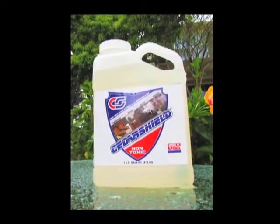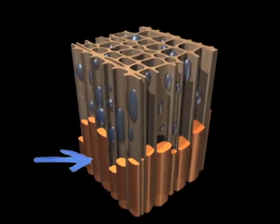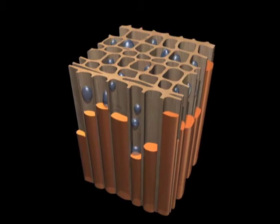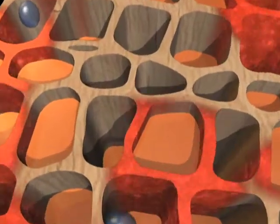CedarShield stabilizes both types of moisture found in wood, free water and bound water. The food-grade solvents in CedarShield are water scavengers and quickly displace free water that is harbored in the fiber structure of the wood. At the same time, the silane cedar oil penetrant of extremely low molecular weight easily pierces into the cell wall of the hydroxyl molecules where the bound water is trapped.